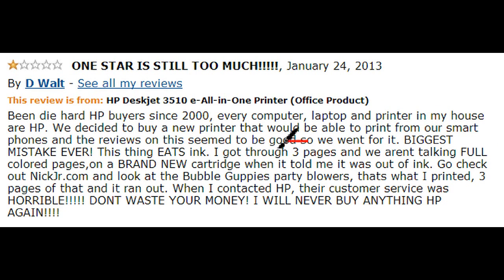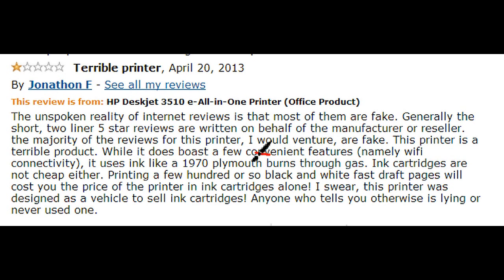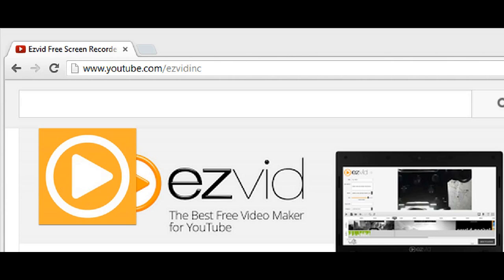But unfortunately, like our last printer, the biggest stink people are having with this HP is that it eats through ink way too fast. One reviewer said they printed out 3 full-size photos only for the printer to say it was out of ink. And this guy apparently thinks it goes through ink like a 1970 Plymouth burns through gas, which is hilarious, by the way.